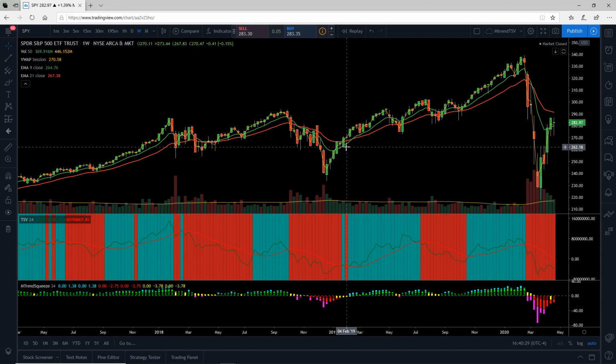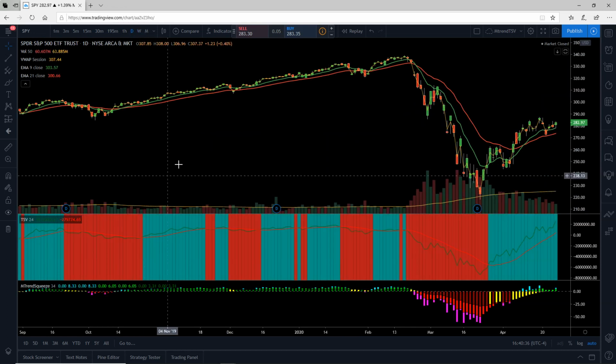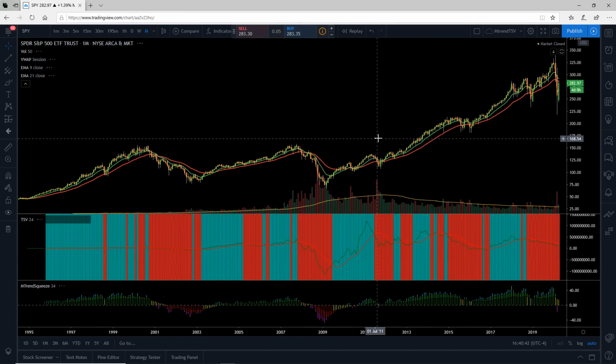This is when you know that you can increase a little bit of size to the long side, and then when that time frame lines up with the daily time frame, which is back here actually, you know that you can increase even more size. Now, when the monthly then is not in agreement, that's one thing.